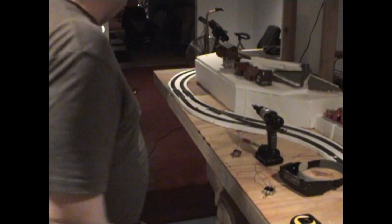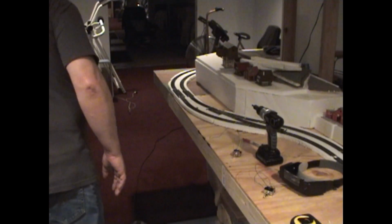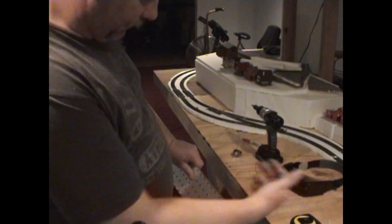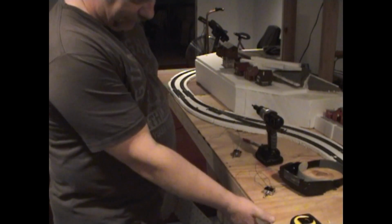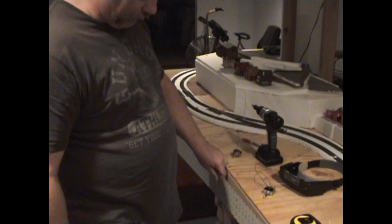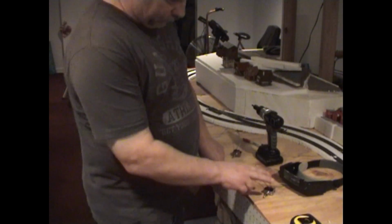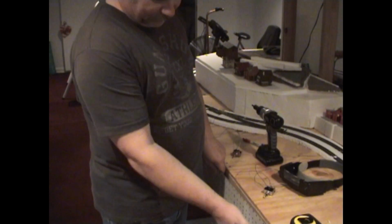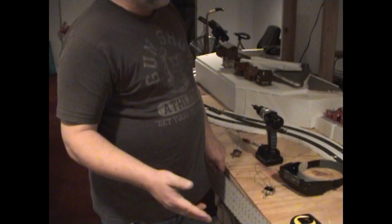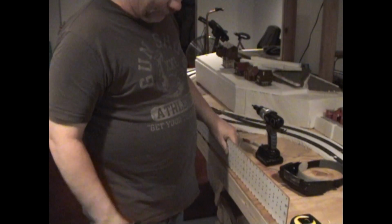Well, I was toying around with using a piece of pegboard and just mounting it from the backside, but that would mean I'd have to cut a fairly substantial piece out of here to do what I want to do, because not only do the switches have to be here, but the connections have to be out here as well. And I guess I can let the cat out of the bag on that one.